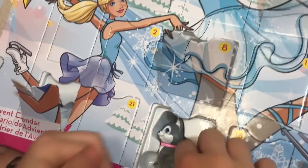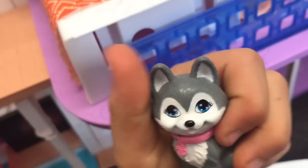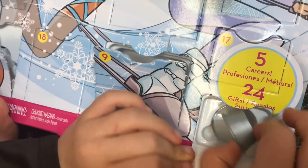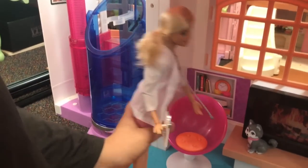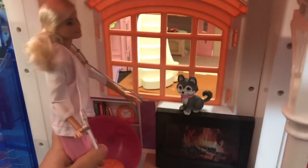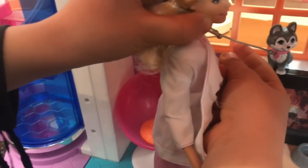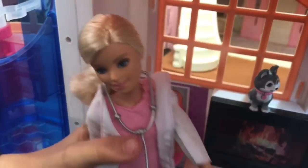Oh, it's a puppy! Aww. Where's your puppy? So here's the puppy. It's a doggy ball. I wonder what your name should be. Right here is my vet room. And here is the dog we're going to be checking on today. Her name is Lucy. So I'm gonna listen to her heart. Let's get the stethoscope on. Boom, boom, boom, boom, boom. It sounds good.